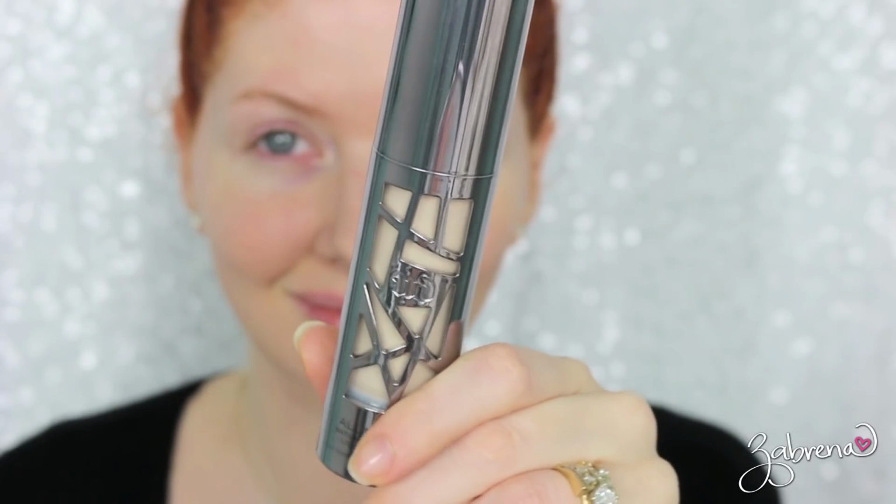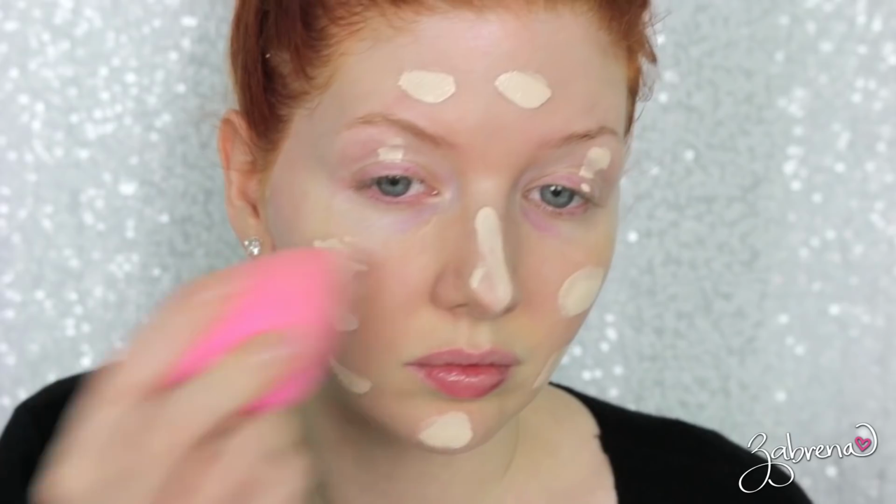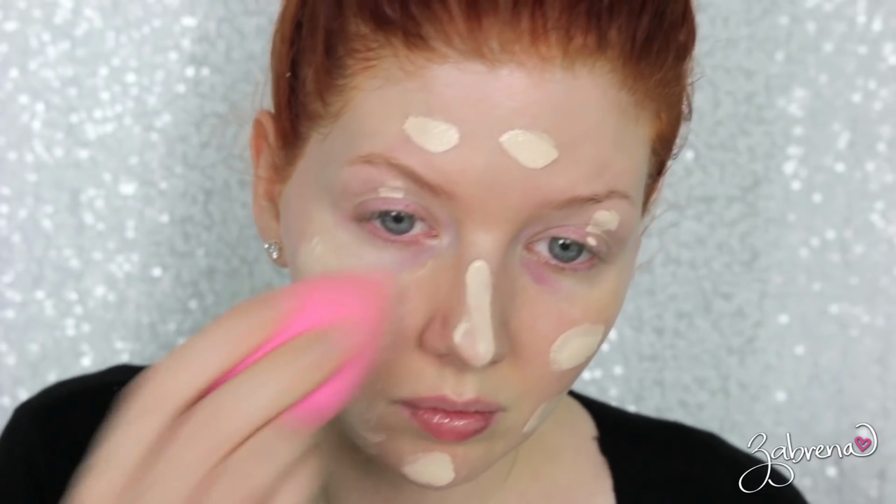The foundation that I'm using today is the Urban Decay All Nighter. The shade that I'm using is 0.5. This is not a color match for me. It's actually a little lighter than what it should be, which is why I chose to go with it.